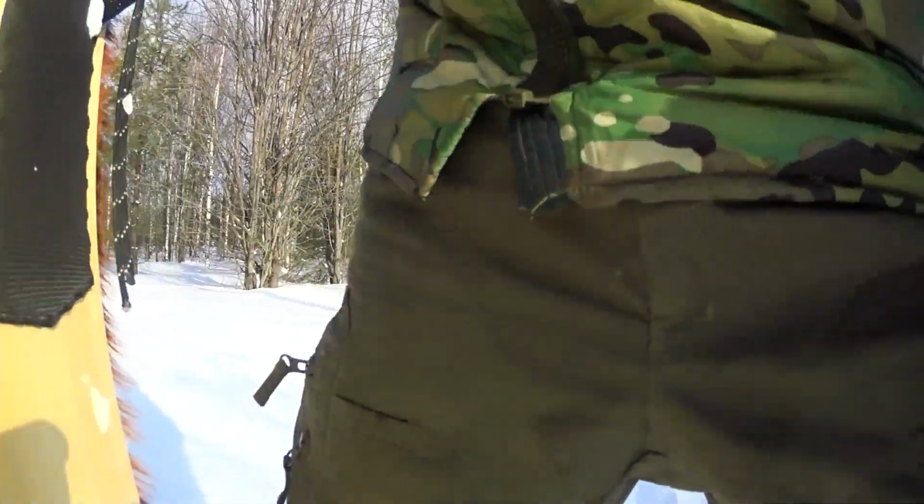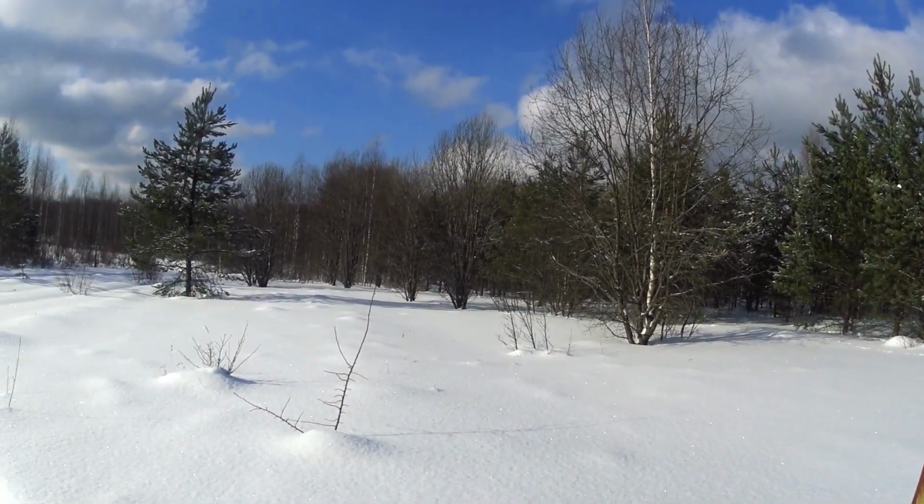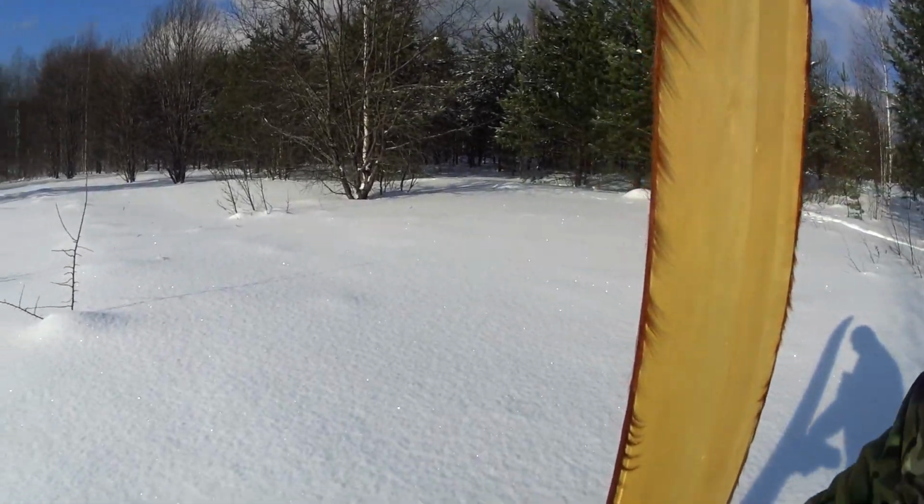Let's check the snow depth here. There's something around the little flashlight folder pocket. So we're not walking anywhere out there. You can for a few hundred meters and then you're done. Hunter skis are needed.